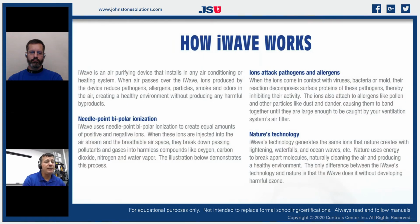With the iWave, they've got a couple different styles. They are a needle point bipolar ionization, so we're using 2 poles that are producing our ionization. We also have one that is a self-cleaning model, and that's the one I like. It actually has a small motor, the servo, that goes in and cleans the tips periodically. It's pretty cool. I actually like the component quite a bit.